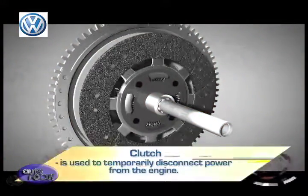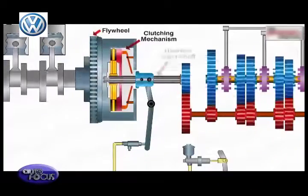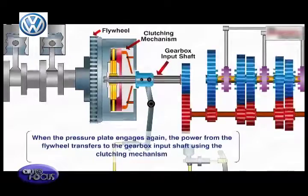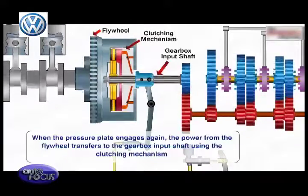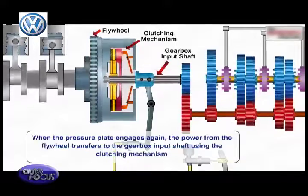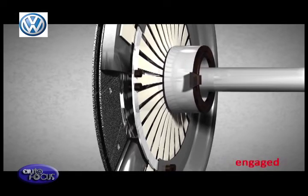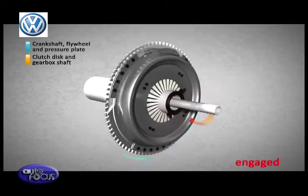The clutch is used to temporarily disconnect power from the engine. It lifts the pressure pad so the driven pad or clutch plate is disengaged from the flywheel when the thrust pad is pushed. The flywheel is connected to the gears of the transmission system and it will stop spinning. On the other hand, when the thrust pad is released, the spinning pushes the driven pad back to engage the flywheel and drives it to spin.